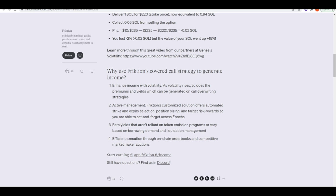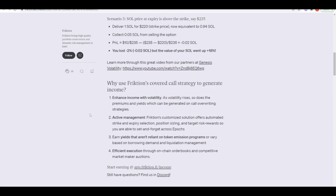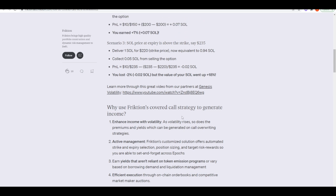The third point, you're able to earn yields that aren't reliant on token emissions programs. Like I said before, most of those token emission programs will trend towards zero over time. And efficient execution through on-chain order books and competitive market maker auctions. They do use various different options protocols as well, so it's not just Zeta Markets and Psy Options. They use one or two others that I think don't have public websites for the average user. So that is another thing to note as well.